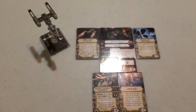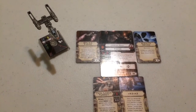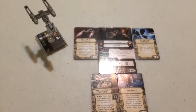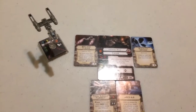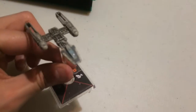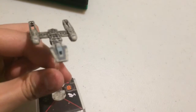Welcome back to another single ship discussion for Star Wars X-Wing miniatures. In this series we take a look at single ship builds and discuss their competitive viability in the Star Wars X-Wing miniatures game. Tonight we're looking at the Rebel Alliance once more. We're looking at one of the most talented Y-Wing pilots of the Rebel Alliance, and that would be Colonel Horton Salm of Gray Squadron.